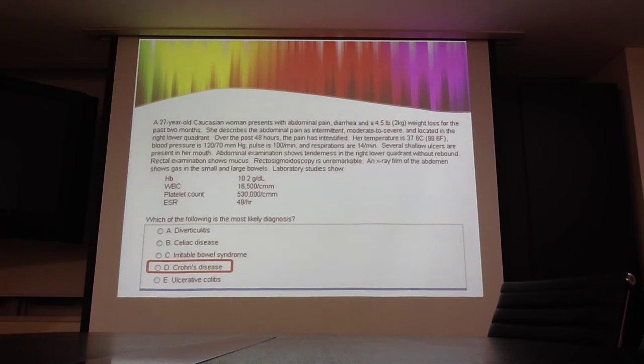She lost weight. What is Crohn's disease? It is a kind of inflammatory bowel disease. When a patient, especially a young woman, has abdominal pain, diarrhea, and weight loss, we should consider this condition. She also has an ulcer in her mouth, a cold sore. Crohn's disease can involve the small bowel and the whole GI tract, any component of it.